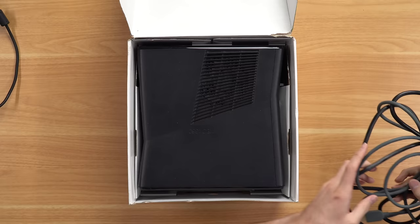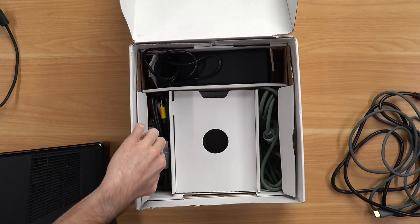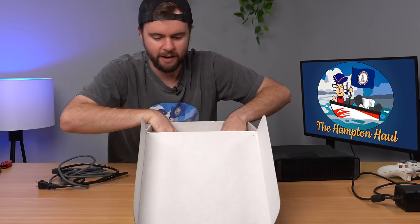We have an HDMI cable, and then we have our console, which, hey, is actually in pretty good condition. Now going further, we have 2 AV cables, one on this, actually 3 AV. We have 2 AV cables over here, one over here, and a power brick. I think I see, yeah, there's like the warranty manual thing in there. So yeah, not too much going on inside of there.